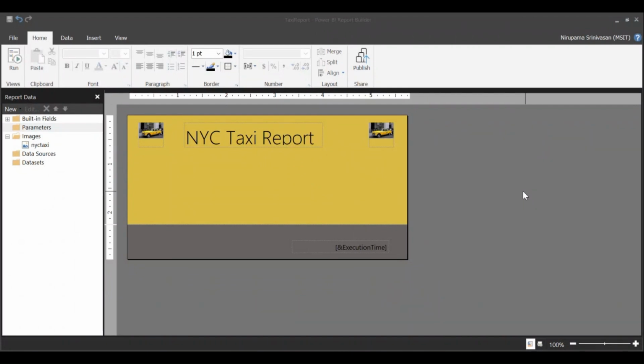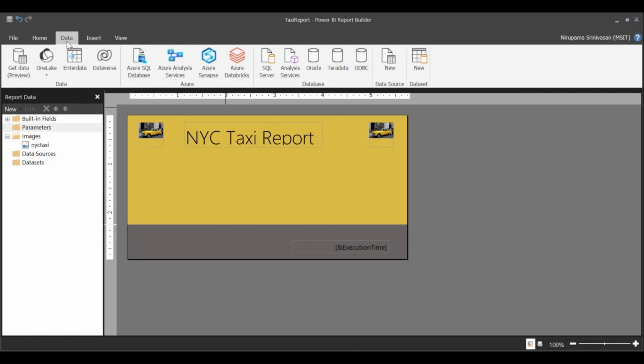You can now connect to over 100 data sources from Power BI Report Builder to create print-ready paginated reports. For this demo, I'm going to create an NYC taxi report by connecting to a Snowflake database. Let's get started. First, be sure to install the latest build of Power BI Report Builder. Once you've done that, navigate to the Data tab. Click on the Get Data option on the toolbar.